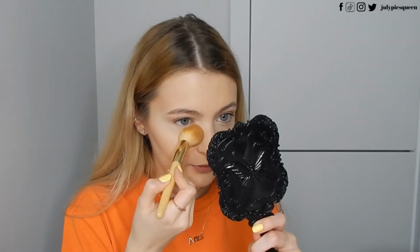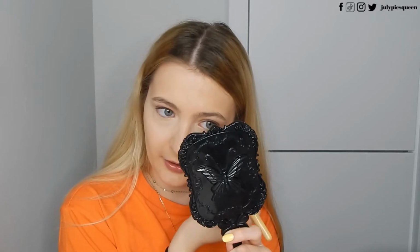I'm also gonna set it, just because I always do this. The best test of wear is to come back after I finish my eyes and the rest of my makeup, really, because I still have a few things to test out and review. So yeah, I'm gonna come back with a full face on and I'm gonna discuss the under eye area.